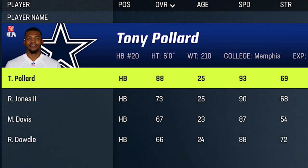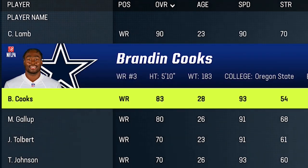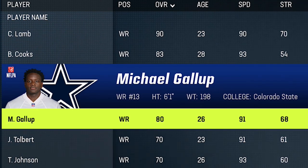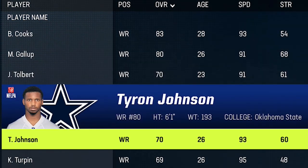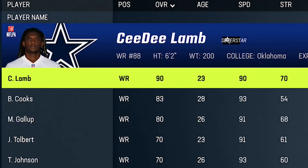You get to the running back position. Tony Pollard, 93 speed, 88 overall player. One of the best running backs in the game, in my opinion, because of the speed. Then you get to receiver. They added another 93 speed player in Brandin Cooks to go with CeeDee Lamb, who's a superstar, and Michael Gallup, who's a plus 80 player. They also have a really good cheap speed guy, KaVontae Turpin, who in my opinion would probably be my third receiver over Gallup because he's 95 speed.